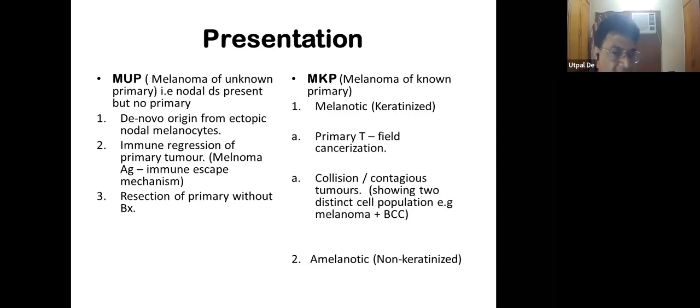Now, the other condition where we find a melanoma of unknown primary is in patients where resection has been done without a biopsy. So we often find patients coming to the OPD who tell us that there was a lesion in the nail bed, the surgeon has excised it, and now they have developed lymph nodes. And on examination, we find that those lymph nodes show histopathology of melanoma.